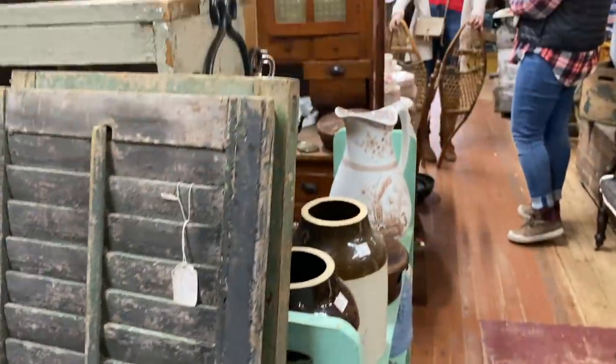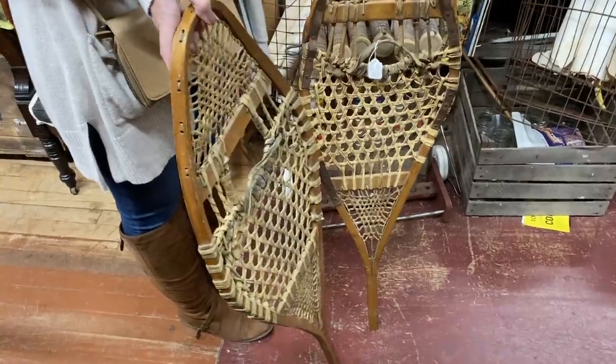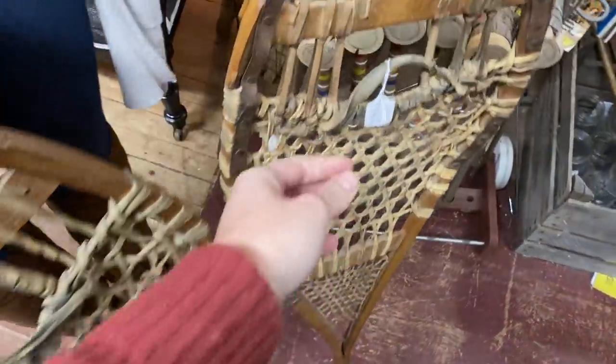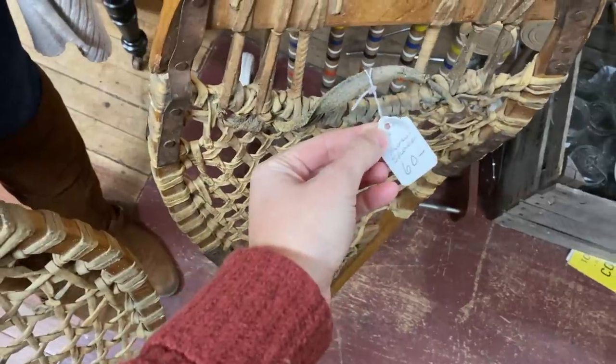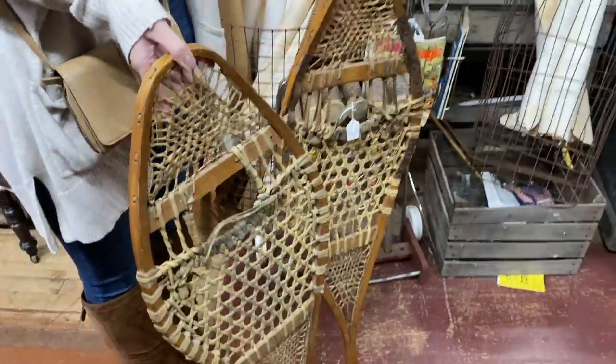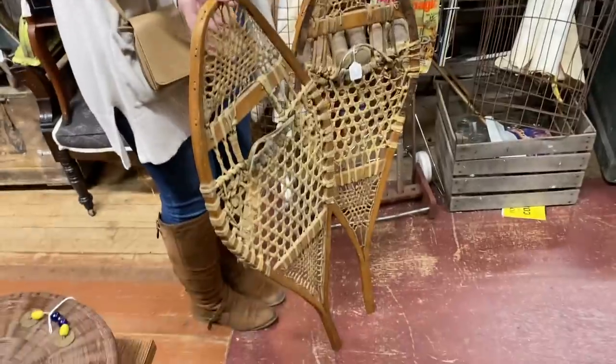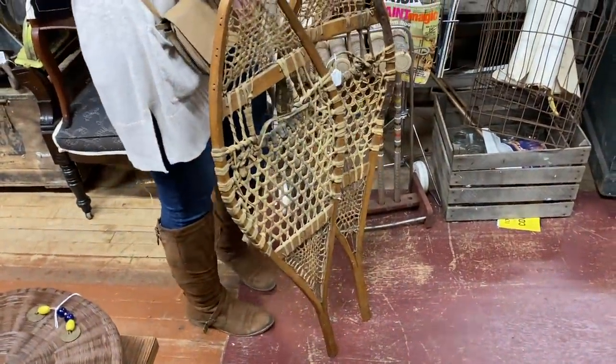Oh, Catherine found some snowshoes. All right, Catherine really wants these. $60. That's actually a great price, but I think we can go less. I think I'm gonna have to do the dirty work for her. Yeah, that'd be great if you could do that. And go offer less, see what they can do.